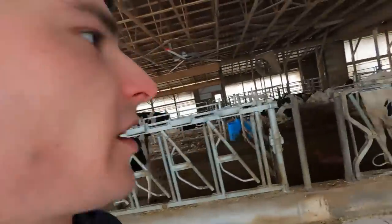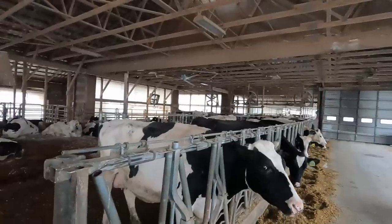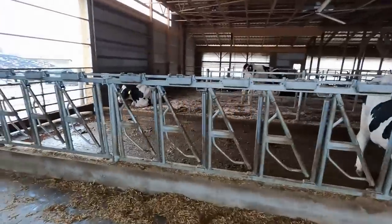I have two cows that I want to dry up this afternoon. The milking has started and I think they're bringing the second group in now. One of them is in the second group. So I'm going to get this pen ready to sort the cows out.